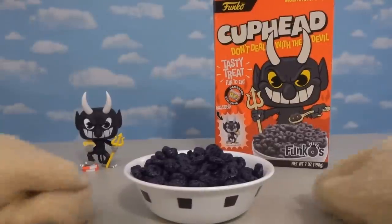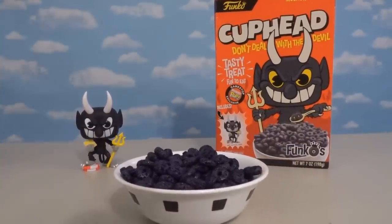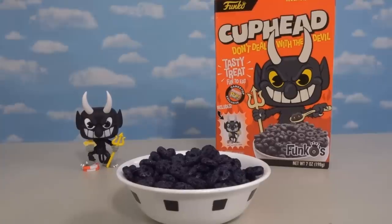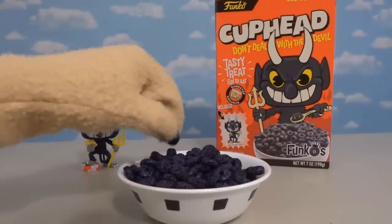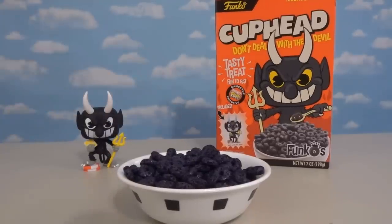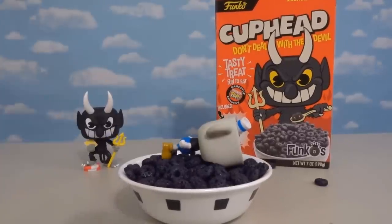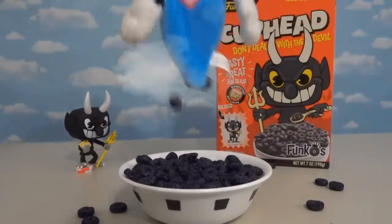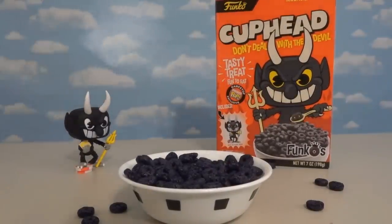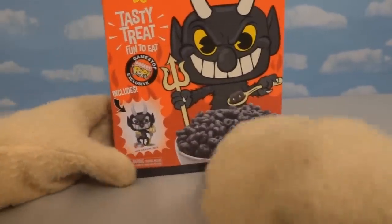Well, I gotta say, I've seen a lot of cereals in my time, but never have I seen any black cereal. Ha ha! Oh, man. So this is a first. Not even Count Chocula is that dark and creepy. It's a good breakfast cereal for humans. But I think it's pretty deadly to Cupheads and Mugmans. What? Yeah, right. I can eat this and nothing will happen. Oh no, Mugman! He died! Oh, poor Mugman.